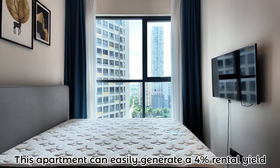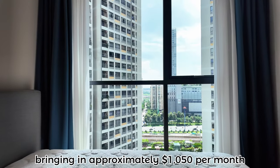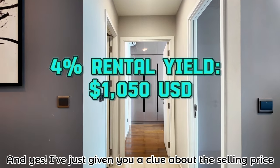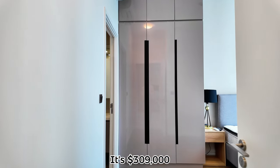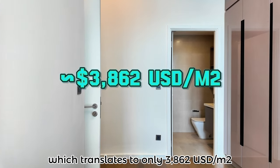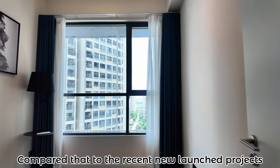This apartment can easily generate a 4% rental yield, bringing in approximately $1,050 per month. And yes, I've just given you a clue about the selling price. It's $309,000, which translates to only $3,862 per square meter.